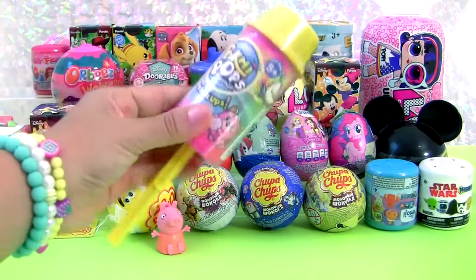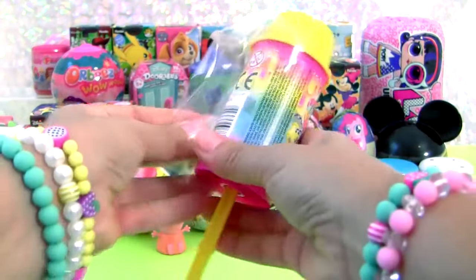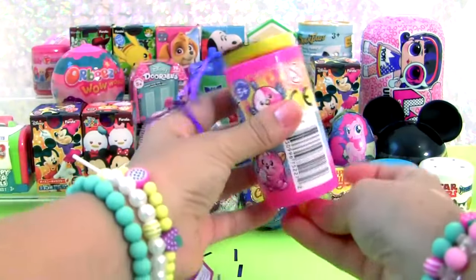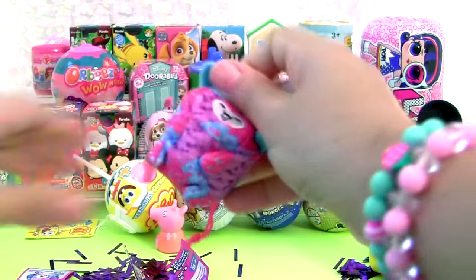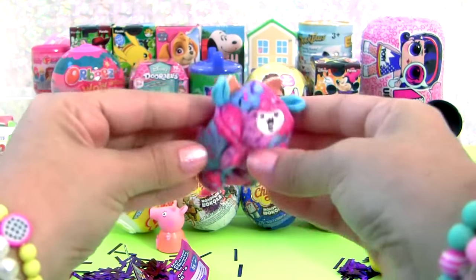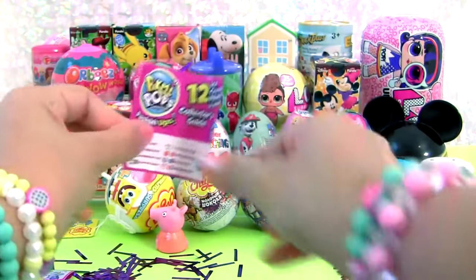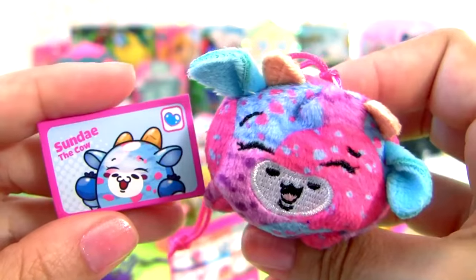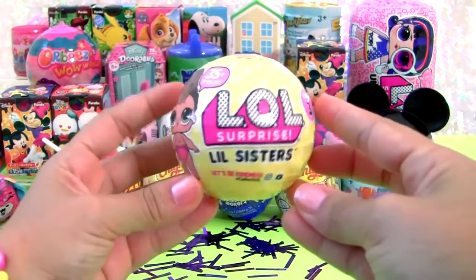Here we have a pop surprise. Wow, this is a little pet and smells so good. Here's the little collector's guide. Our pet is Sunday the cow. LOL, little sisters.